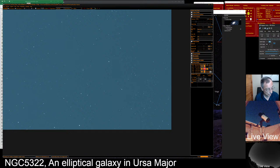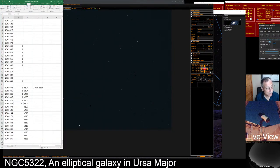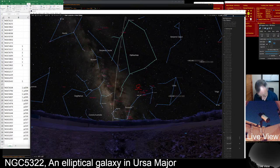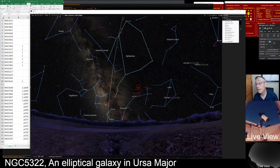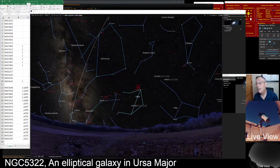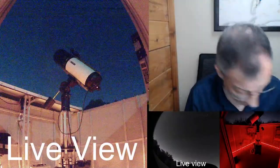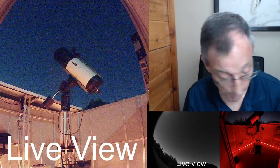And now we'll go over here. We did 5322. Let's go to NGC 5474. NGC 5474. And we'll center on that and show the info pane about it. And we'll also slew to it. Not much movement there.